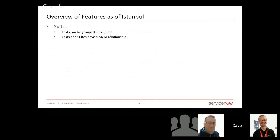I would imagine that in the long run, it is common that tests exist in more than one suite, partly because, as we see in the demo, you can group suites together. So you can have a master suite that's composed of other suites, but also you may have tests that exist in a suite based around a product, and you may have tests that are based around a milestone.